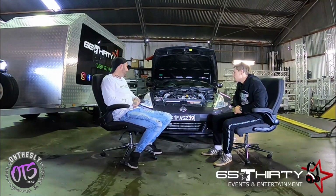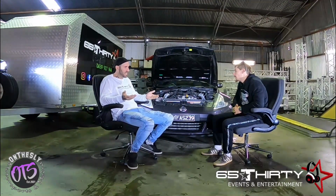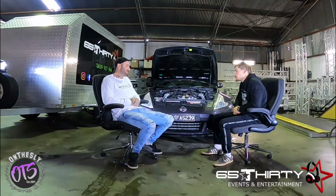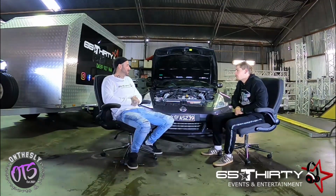Ideally, I want to see probably 700-800 out of it. But then will it be a street car? That's yet to be seen. This is the unknown thing. I don't drive it around very often. 1,000 Ks in its life. It's just like a Sunday cruiser sort of thing. Pretty much. It's a fair weather cruise. I brought it out for you today. We can't control the weather. I don't usually bring it out in the wet weather.